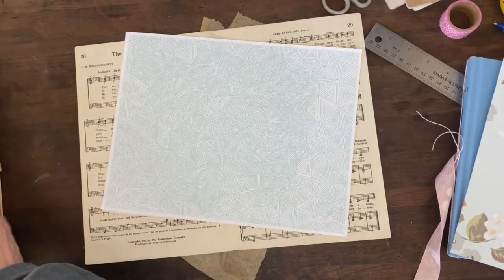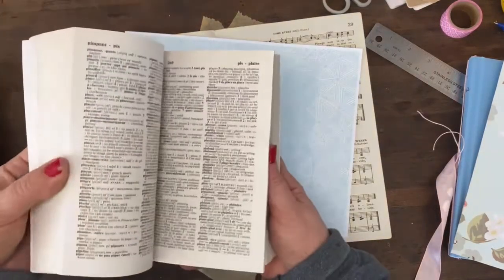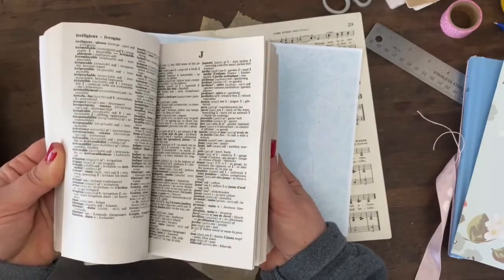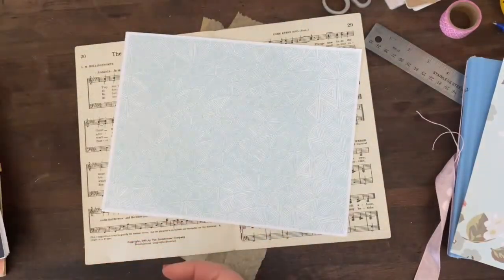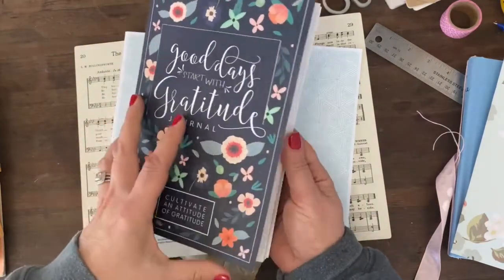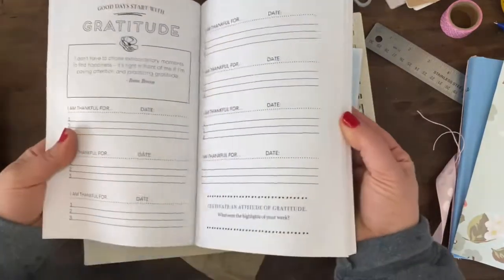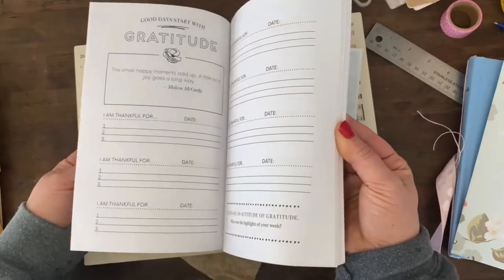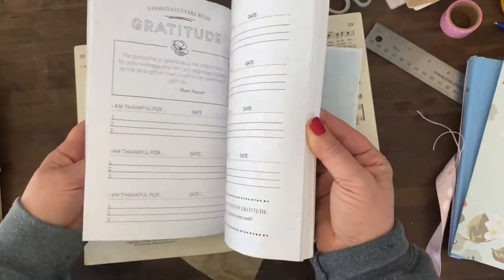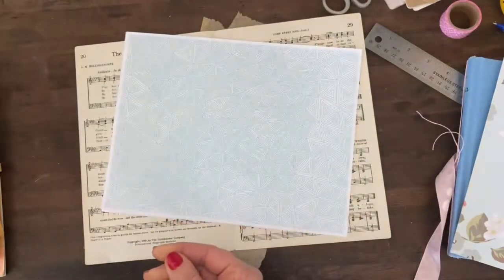And I have a few of the things that I have used. This French dictionary I picked up at Goodwill. And some of our pages will come from this Gratitudes journal. You could even make a junk journal directly out of this if you wanted to maintain the pages, because they're pretty. It's gratitudes for every single day. So you could do it. And it's got some really fun quotes and such in it too.